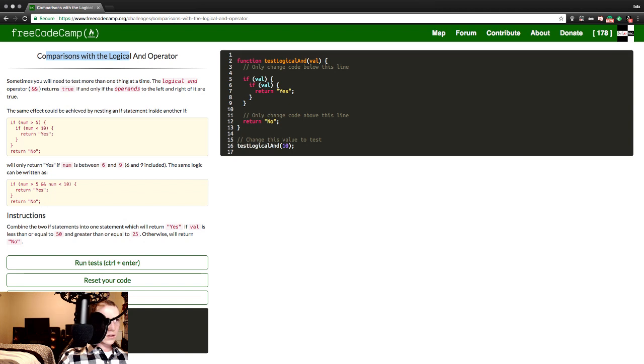What are we looking for? We are looking for instructions, kind of, examples. The same effect could be achieved by nesting an if statement inside another: if number greater than 5, if number greater than 10, return yes, and so on, otherwise return no. We'll only return yes if the number is between 6 and 9, 9 and 6 included. The same logic can be written as: if number is greater than 5 and number less than 10, return yes, otherwise return no. Instructions: combine the two if statements into one statement, which will return yes if value is less than or equal to 50 and greater than or equal to 25.